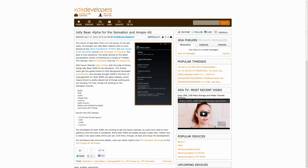Additionally, a couple of other HTC-based devices got ports this week, the Sensation and the Amaze 4G. Now, the Sensation port was based on the Jelly Bean AOSP and brought to us by Sahil Lombar, who is an XDA forum member, as well as some other people. And the Amaze 4G port was done by XDA recognized developer SportStar89. And the cool thing about that one is it's actually based on the early alpha CyanogenMod 10.